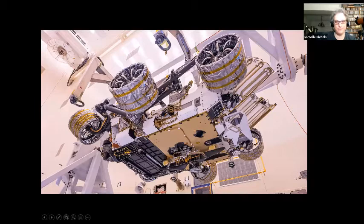This helicopter is going to get dropped off by Perseverance, and Perseverance is going to roll out of the way, and they're going to attempt to fly a helicopter on Mars. This will be the first time that a craft will have attempted powered, controlled flight on Mars. So stay tuned for something on that. It may work, it may not. That's the fun part of a demonstration mission. And there's no guarantee that this is going to work, but it could. So they figured, why not?